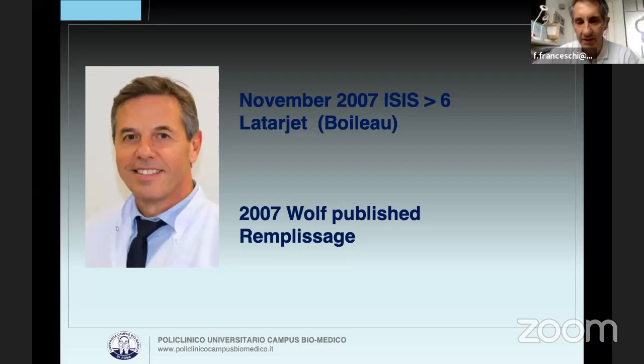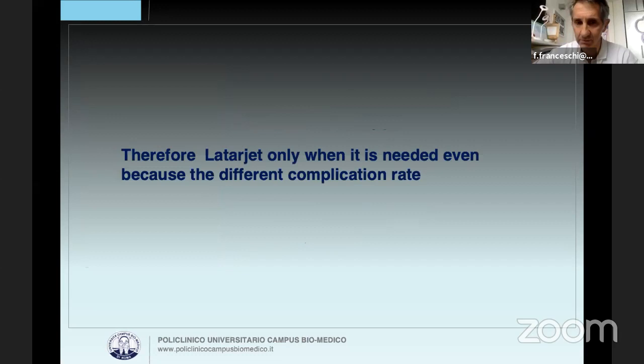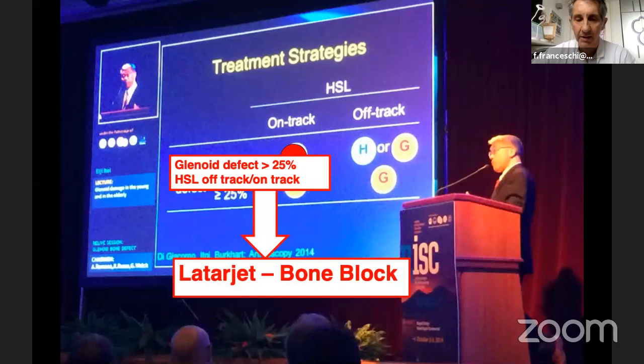I think that after this date and after this period with the remplissage, our results really improved and helped us to avoid too many useless Latarjet procedures. Why don't I use the Latarjet in all my cases? Because I prefer to use it only when I need it. These are the indications, of course, of Burkhart, as you can see here. He used Latarjet and bone block only when he has a glenoid defect of more than 25% associated to an off-track Hill-Sachs lesion.